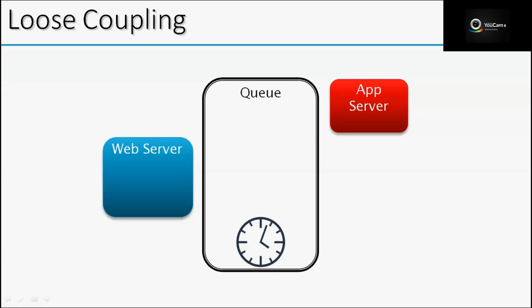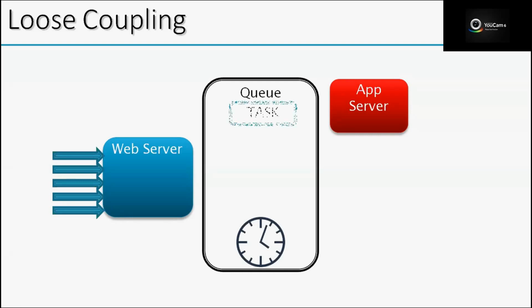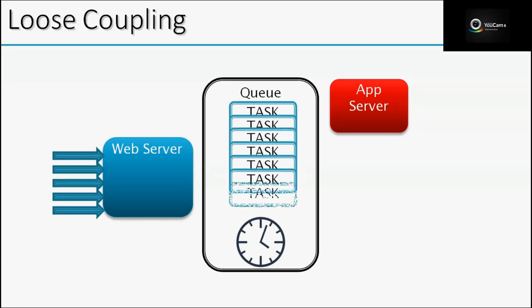So what we see here on the left is the web server starting to get an influx of requests. Maybe somebody wants to view the latest vBrownBag session. We've got a web server that's hosting it. All of these requests are hitting the web server, and the web server is creating tasks, little messages that it's dropping into an SQS queue, basically saying, hey, app server, this user is requesting this video. And it's the job of the app servers to grab those requests and fulfill them, start streaming the video to that end user.